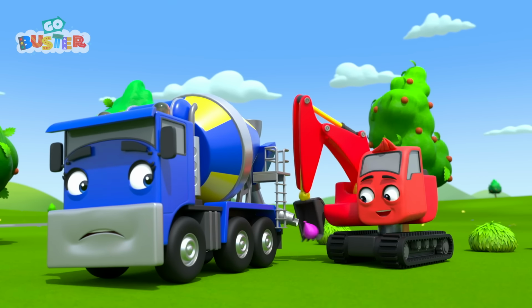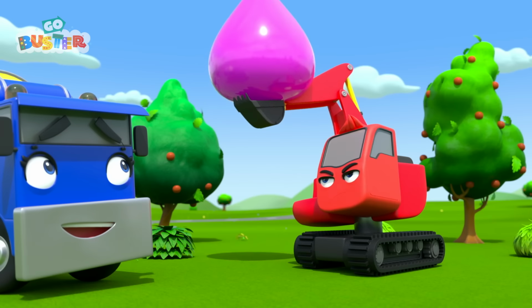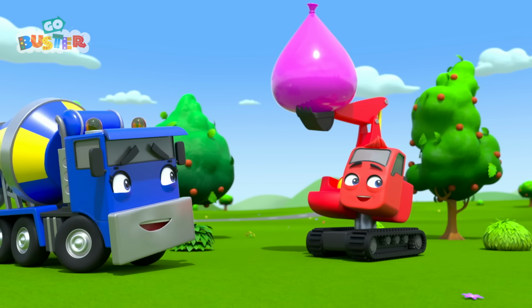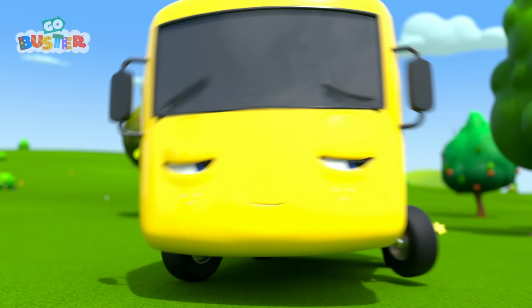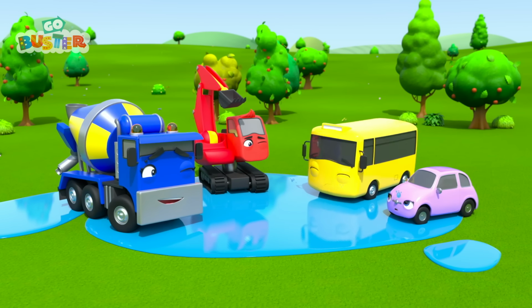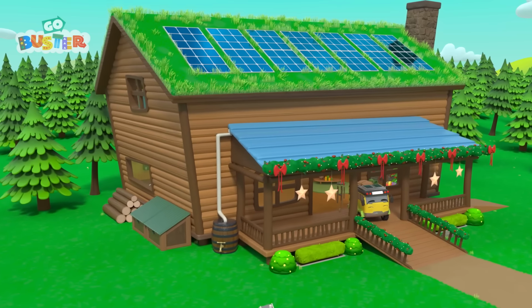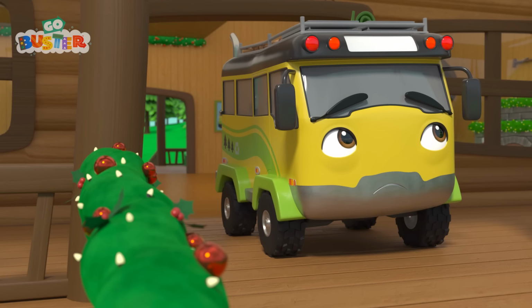Uh-oh! Digley and CJ are filling up again! Whoa! Look at the size of that balloon! Looks like Buster is in trouble! Wow! Nice shot, Buster! That was so much fun! It's almost Christmas, but looks like it hasn't snowed yet! Aw!